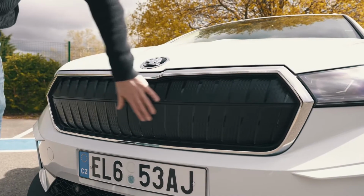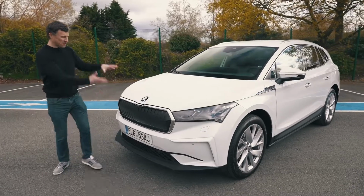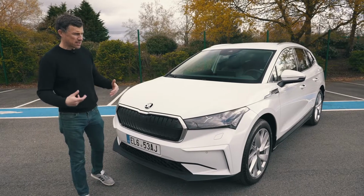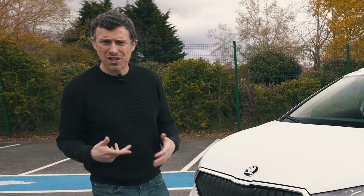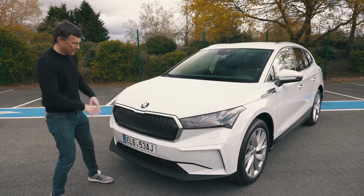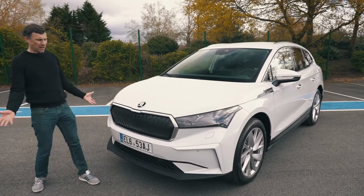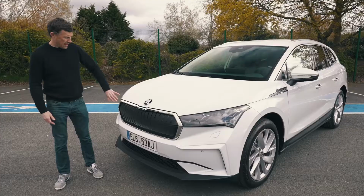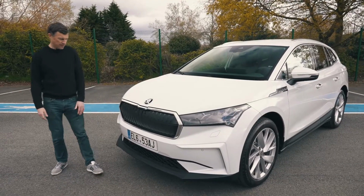There is a fake grille. It's all blanked out, but it's still a grille. Ask the guy from Skoda why they've done this, and apparently it's to get people used to the transition over to electric cars. They don't want to just shock them by having no grille, because they'll be like, that doesn't look like a car. So they just want to ease people into that. So eventually we'll lose the grille, but for this SUV we do have a grille, even though it obviously doesn't need one.